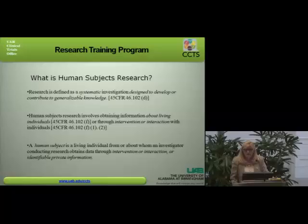The second component of the regulatory definition of research is that it must be designed to develop or contribute to generalizable knowledge. This means that the findings from your research must be able to be generalized to other institutions. For instance, I had a study just this week where a PhD nursing student was doing a project in his hospital, but it was so specific to his hospital that the information they were obtaining from this study could not be generalized and useful to other institutions.